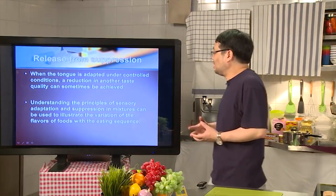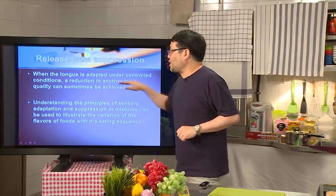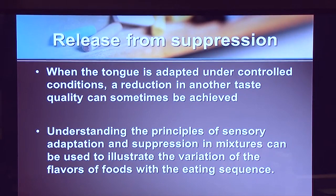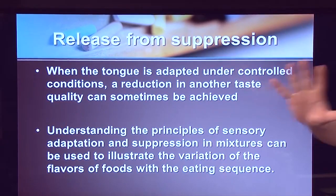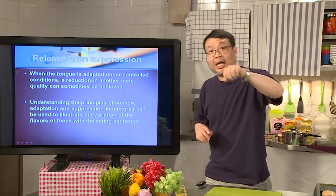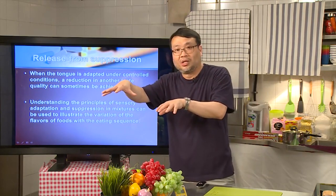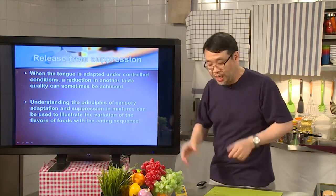Now, when the tongue is adapted under the so-called control condition, repeatedly bombarded with a particular taste, the perception of the other taste quality can sometimes be reduced. Understanding this principle tells you that if you want a particular taste to be enhanced or reduced, it is not just about using the suppressor and enhancer of two different tastes and looking at how they interact with each other. In fact, you can build up sensory adaptation by giving something of the same taste repeatedly, again and again. Then later, if you give them a dish of the same kind of taste, let's say sweetness, even though you put a lot more sugar in it, they don't sense it as sweet as it should naturally be.